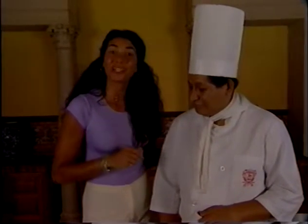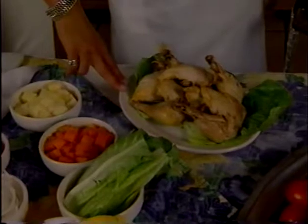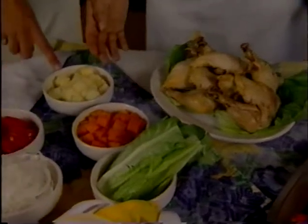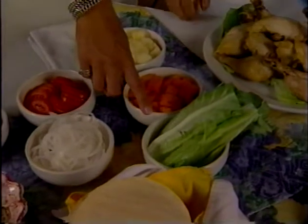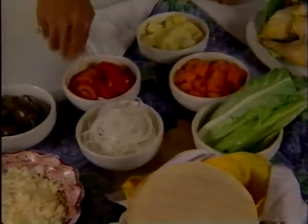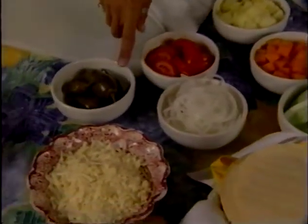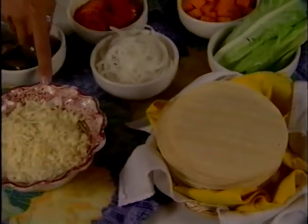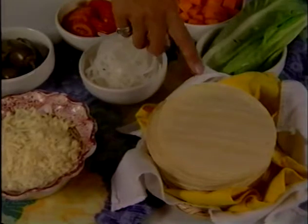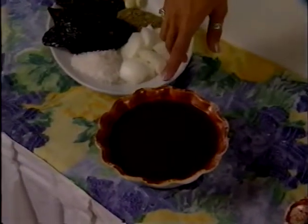Bueno, here are the ingredients. Pollo. Chicken. Papa. Boiled potatoes. Zanahoria. Boiled carrots. Lechuga. Lettuce. Onions. Tomatoes. And jalapenos, which forms a salad. El queso ranchero that we bought today, the cheese. Tortillas. And here we have the adobo sauce. Now this is a finished version.